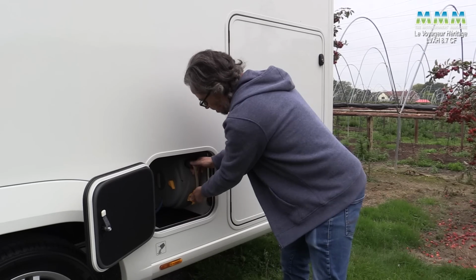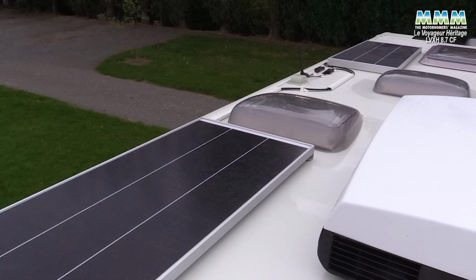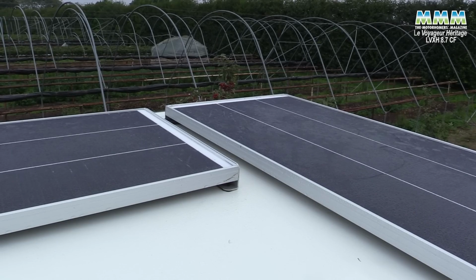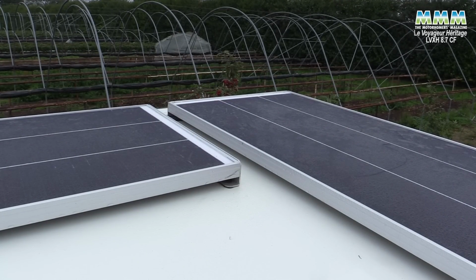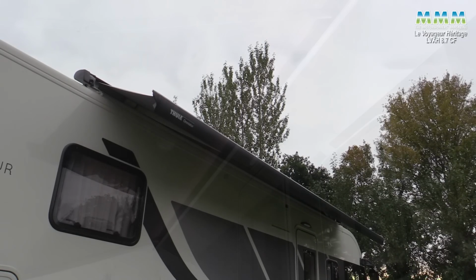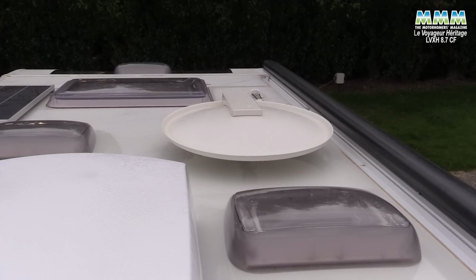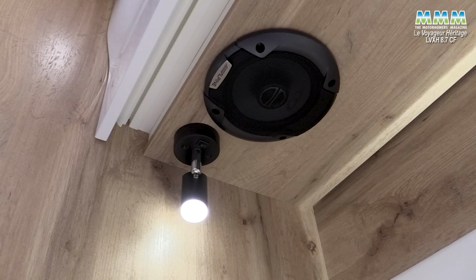230 volt electric cable reel, water hose reel, water filtration system, two 100 watt high performance solar panels, and then two more 100 watt solar panels. So there's four solar panels on the roof. A Duo Control remote control display, soporific gas alarm, 12 volt Thule electric awning, LED light on the awning, an 85 centimetre twin LMB automatic satellite dish, and dual speakers in the bedroom with amplifier.